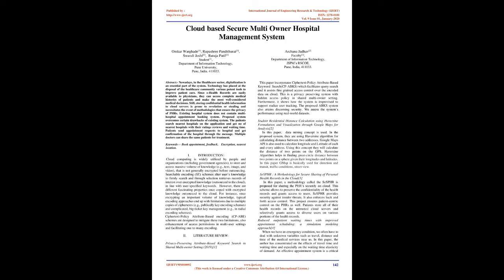However, there are different challenging properties when coping with encrypted data outsourced to the cloud. For instance, when encrypting an important volume of data, typical encryption approaches end up with limitations due to multiple copies of ciphertexts, e.g., in public key encryption schemes, and complicated, expensive key management, e.g., in symmetric encryption schemes. Ciphertext-policy attribute-based encryption, CP-ABE, schemes are designed to mitigate these two limitations, also enhancing access permissions in multi-user settings and facilitating one-to-many encryption.